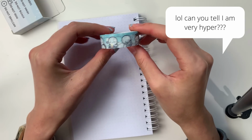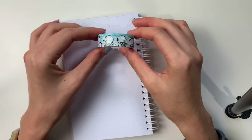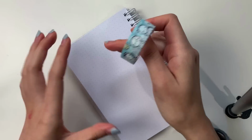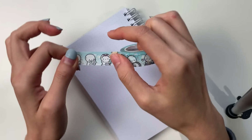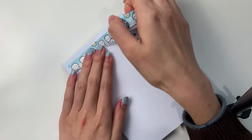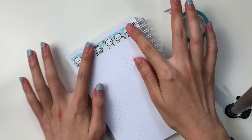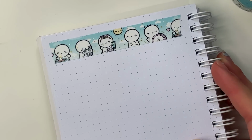Okay, so this is, I don't know if you can tell, I'm really excited. This is the morning routine emojis washi. I'm so excited. Okay, let's do a little swatch. So this is the morning routines washi, and it has a light gold foil.